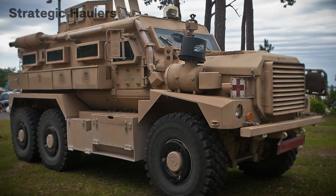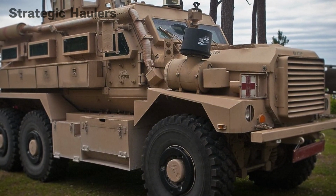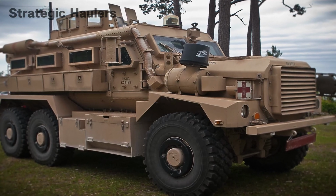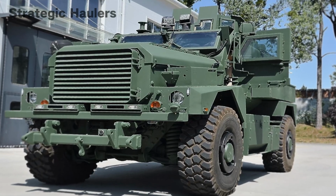A critical engineering distinction that separates the Force Protection Incorporated Cougar from many of its mine-resistant ambush-protected vehicle contemporaries, such as the International MaxxPro, is its construction methodology. The MaxxPro is essentially a heavy-duty commercial truck chassis, a modified International WorkStar, with an armored box bolted onto the frame rails.